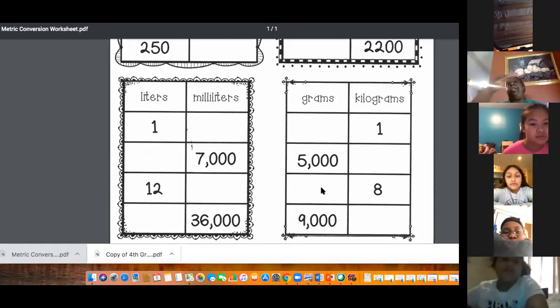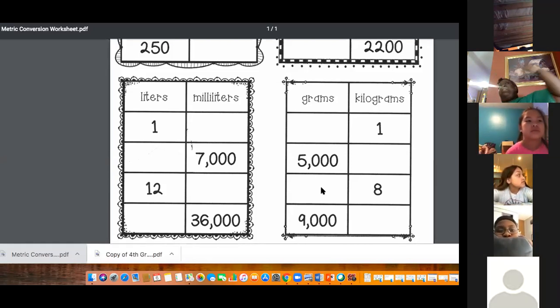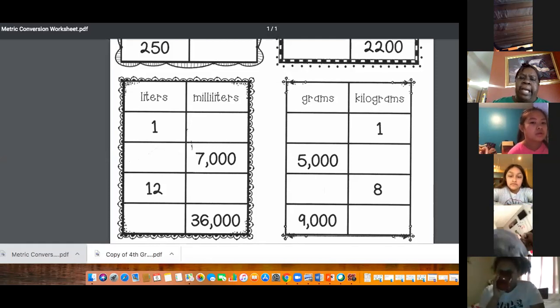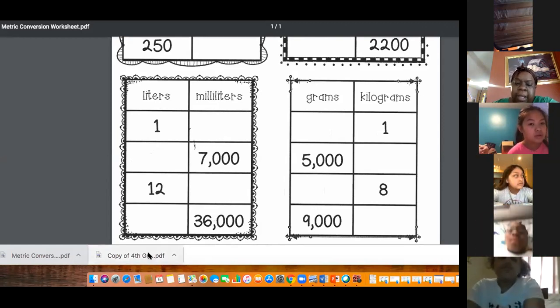Remember, if you're going up from the base to a larger unit, it's larger in size, but it's tinier in number. But if you're going down the stairs, it's smaller in size, but larger in number. You'll get more practice converting using the metric system as you go through the year, and you're going to especially use it in 5th grade next year because it's working with decimals a lot. Any questions?